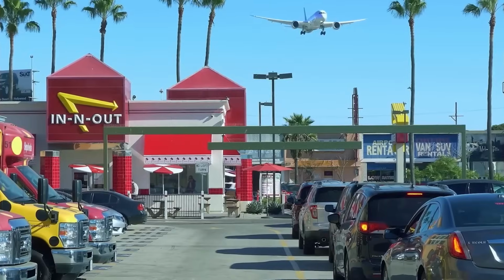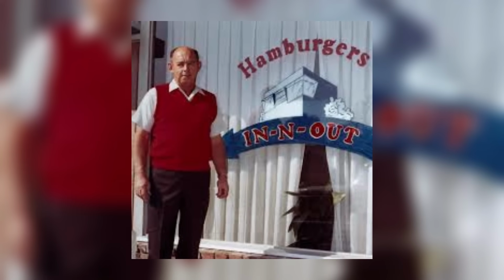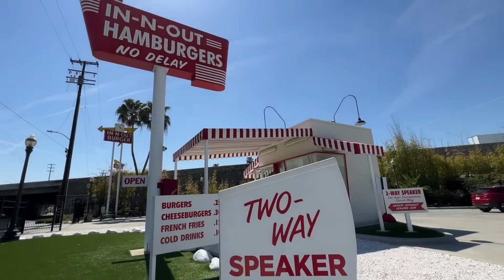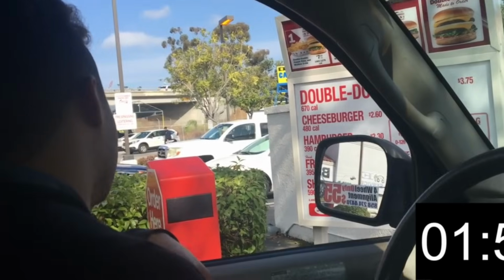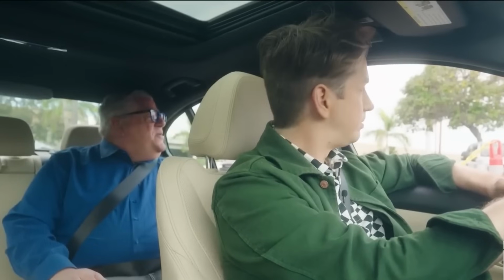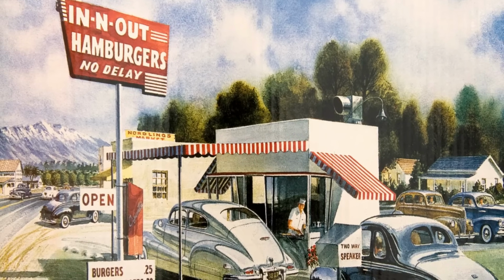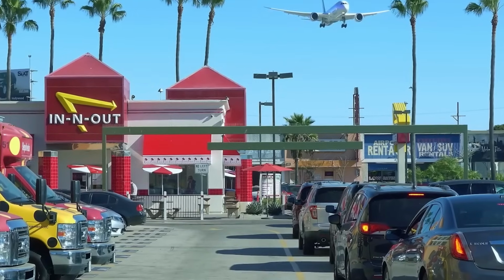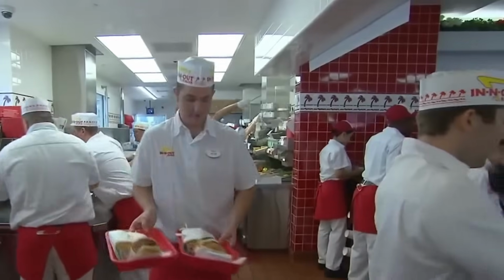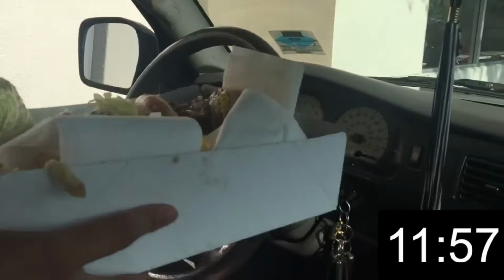One of Harry Snyder's most significant contributions to the fast food world was his invention of the two-way speaker system. This simple innovation would transform the drive-thru experience, making it faster, more efficient, and more personal for customers. This seemingly small change paved the way for the modern drive-thru system that we know today. It wasn't just about selling burgers. It was about changing how fast food worked, giving customers convenience without compromising on quality.